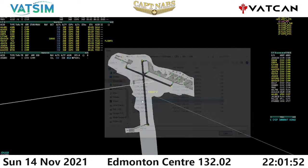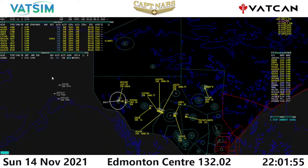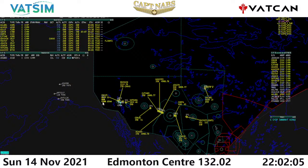Okay. Edmonton Center, Charlie Golf 117 is passing 4,000 feet north of Whitehorse Airport. Charlie Golf 117, Edmonton, good evening. Identified, climb 8,000. Identified, climb 8,000, Charlie Golf 117. And Charlie Golf 117, reaching 8,000 feet, proceed direct Dundu. Direct Dundu at 8,000 feet, Charlie Golf 117.